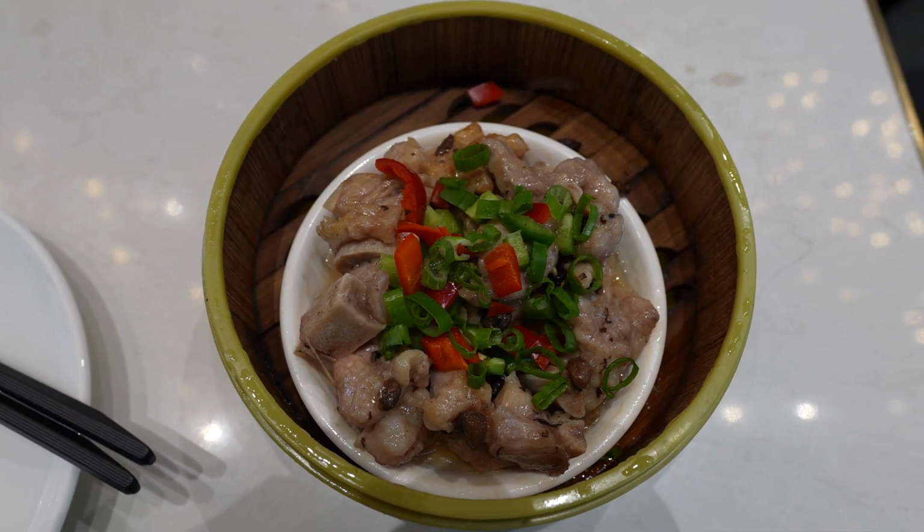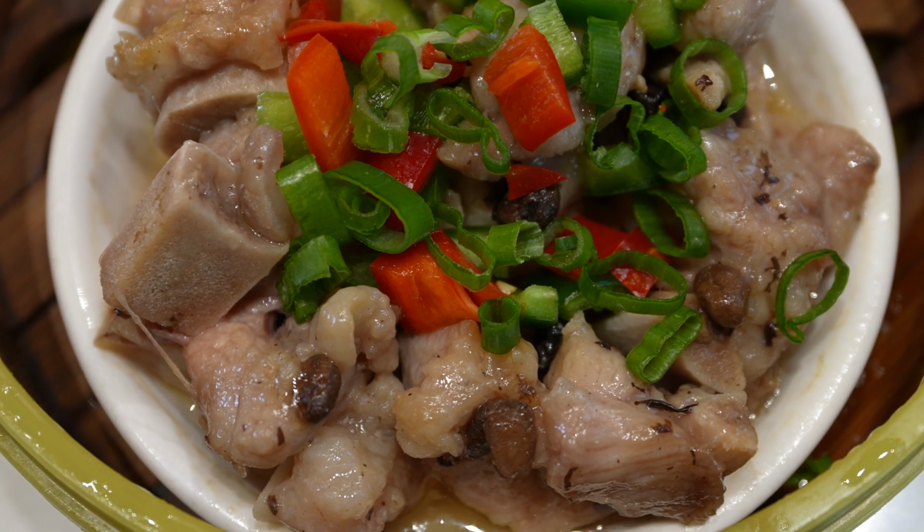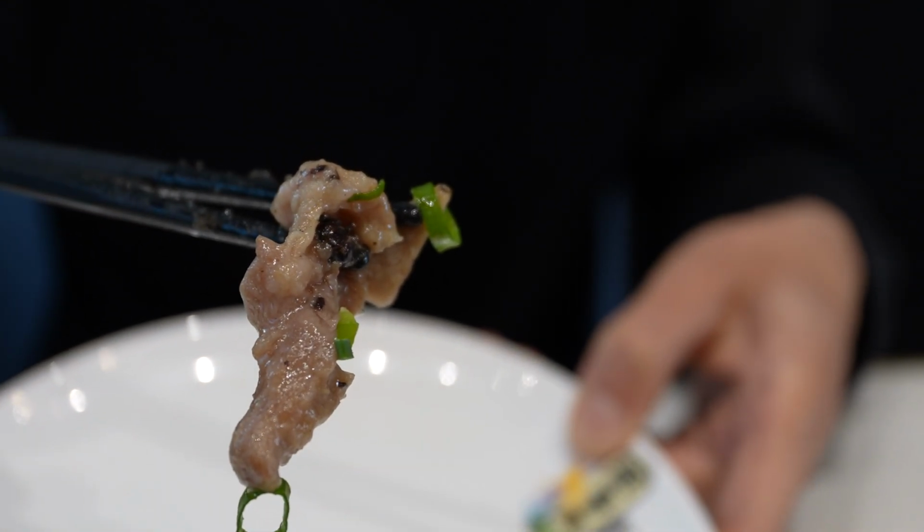Oh, that is delicious. I really love how they prepare this because there's plenty of black bean flavor, so you get that fermented umami taste. And then what's special about this is they top it with a little bit of diced up jalapenos and a little bit of green onion, so it really adds some brightness and freshness to this dish, which sometimes can get a little bit more fatty and heavy.